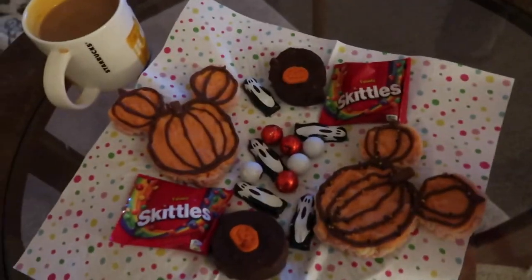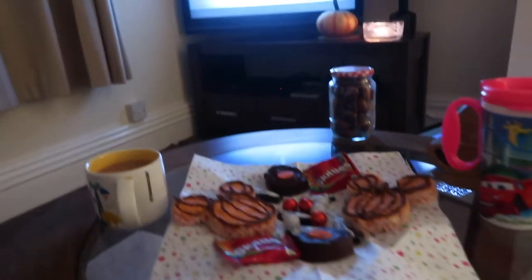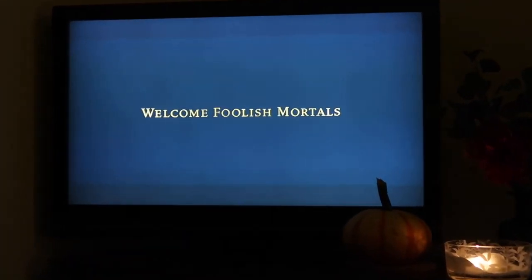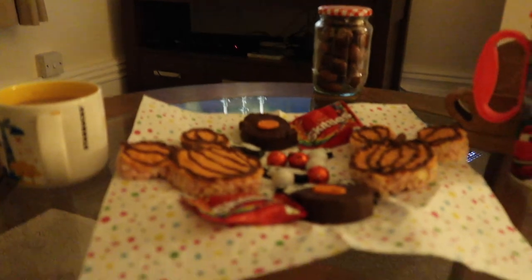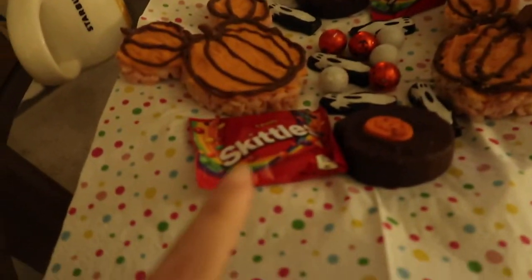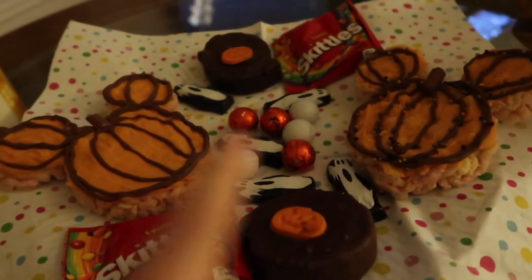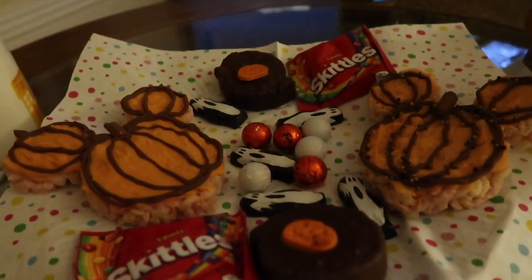So we've got ourselves a really good Halloween feast, and we've put on... Can you guess? Woo! We've got the little candle on, and we've got snacks. Got some little sweets. Halloween Cadbury pumpkin cakes, they're just chocolate cakes with little pumpkins on. Our Rice Krispie treats and some little Halloween chocolates. Yum yum. With a cup of tea and a blanket.